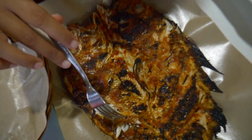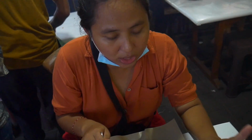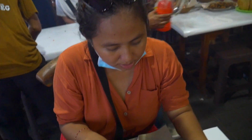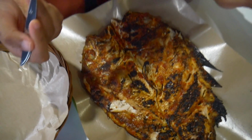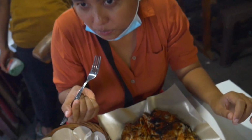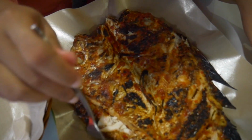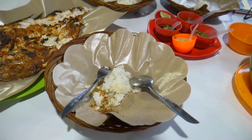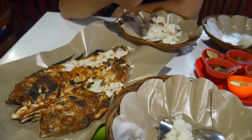So this is it. This is the grilled fish. I bought 1 kilogram of red snapper, and it's already grilled. I will try it. I hope it's not spicy. So good. So fresh. So the fish is a little bit spicy actually.